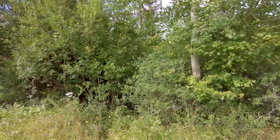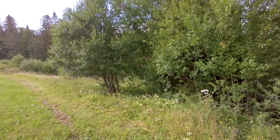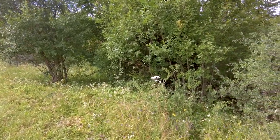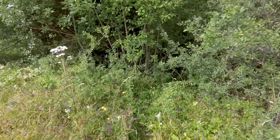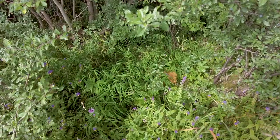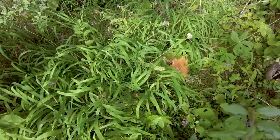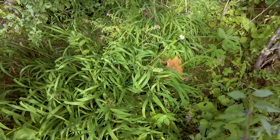This is how this small island with some aspen trees looks like. And I was finishing the circle around it when I spotted this huge orange head here, which is obviously too old. I'm not even going to touch it.